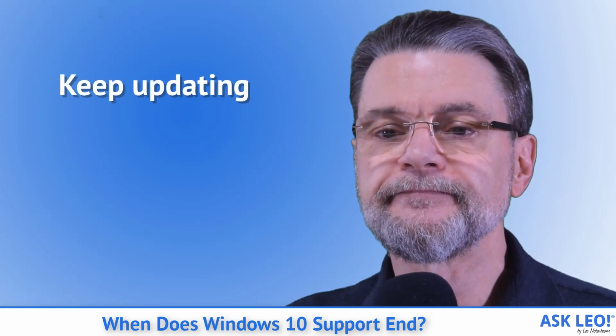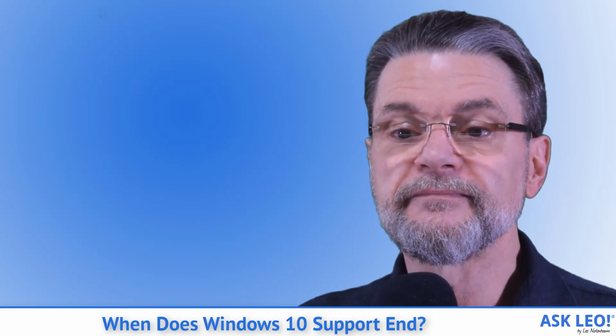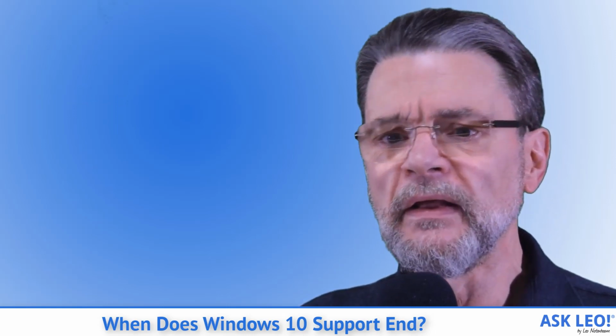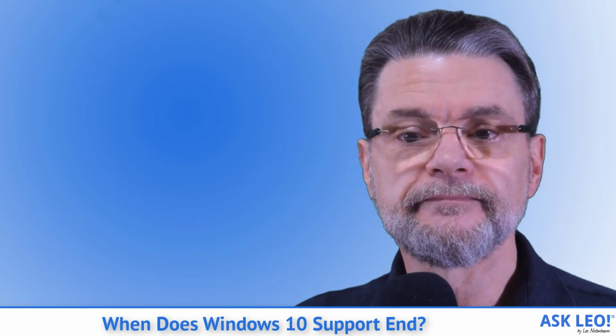Keep updating. As long as you continue to take feature updates as they're made available, your machine will continue to be supported. Your end of support date will jump ahead each time to 18 months from the date that particular feature update was released. In theory, that means your machine will be supported forever, feature update after feature update.